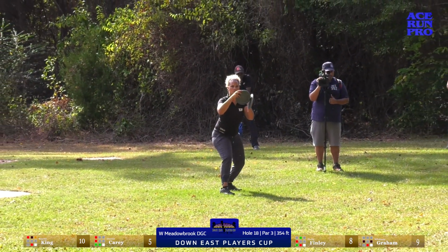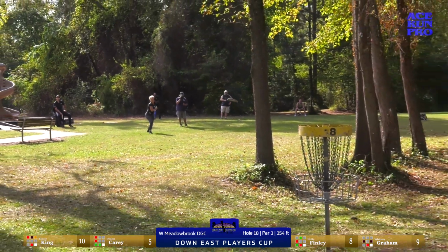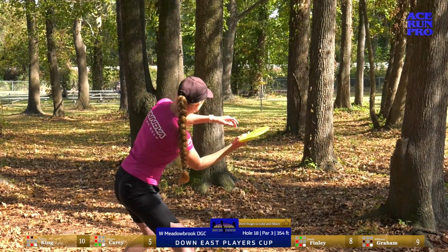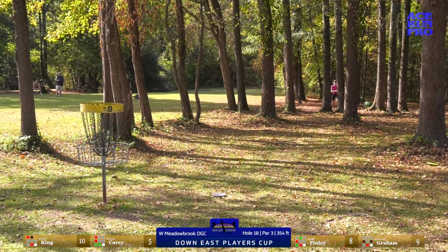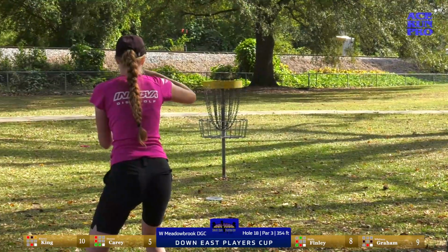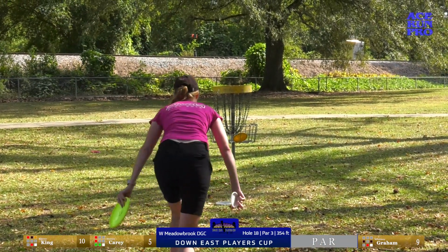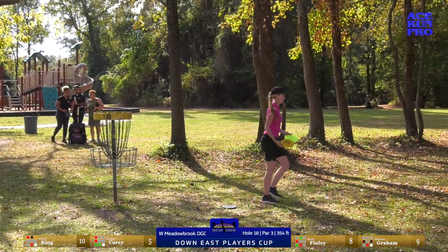Whitney switching stances here. Go. Ooh. White line. Yeah. Holly here has quite a bit to deal with, as you can see, but she does have the straight gap. And she turns it over. Yeah, but still within her range for sure. Bam. Nice putt. Just like she drew it up. She knew what she was doing when she overturned the forehand.